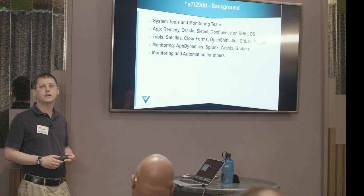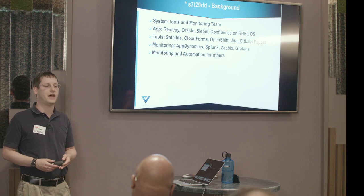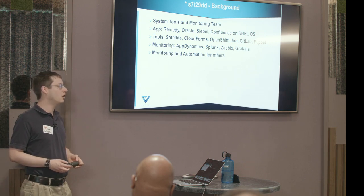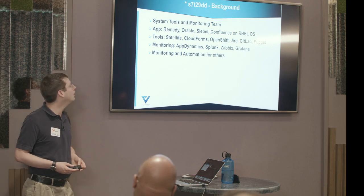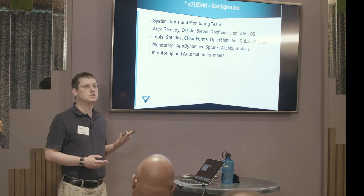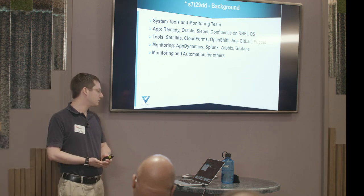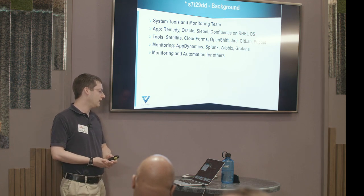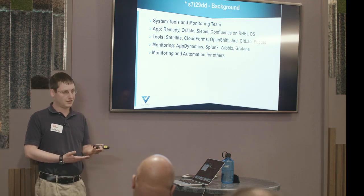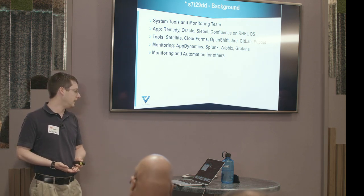So you can quickly get the idea of systems that spread across the environment. We're talking about thousands of servers. Having a code, having a deployment model is very important. So here's a few of the applications they use on Linux to give you an idea: Remedy, Oracle Software, Siebel, Confluence, the management tools, Satellite, CloudForms, OpenShift, obviously GitLab, and then Puppet is what our infrastructure as code is managed in, and that's all backed by Git.